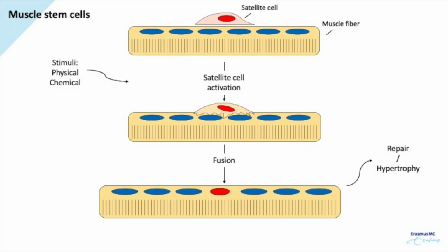I will start with some work on stem cells. In the muscle we have adult stem cells, and these are called satellite cells. You see here a cartoon of a muscle fiber, and satellite cells are close to the fiber. They are in between the basal lamina and the plasma membrane of the muscle fiber. If you injure your muscle, or you have diseased muscle, the satellite cells can repair muscle, and they can fuse with the existing muscle fiber, and then they can rebuild your muscle.